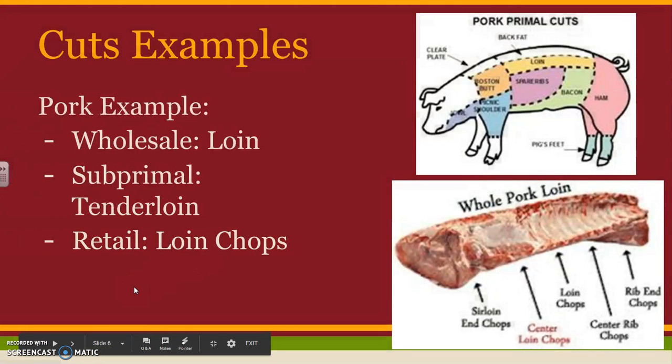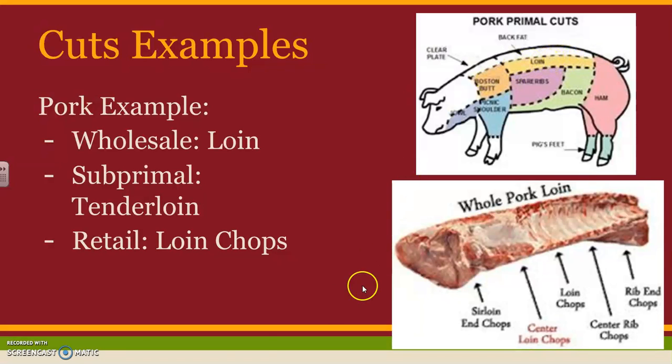So here's a pork example. Here's our little piggy. Again, remember all these sections are wholesale cuts. So you've got pig's feet, ham, bacon, loin, spare ribs, Boston butt, picnic shoulder, and the jowl. We're going to look specifically at the loin, which runs right down the back. The subprimal of this would be the tenderloin, which is just a smaller cut right about in here. And then from that, you're going to get loin chops.